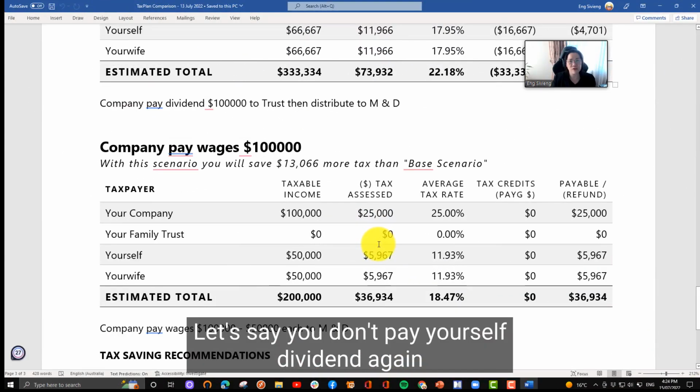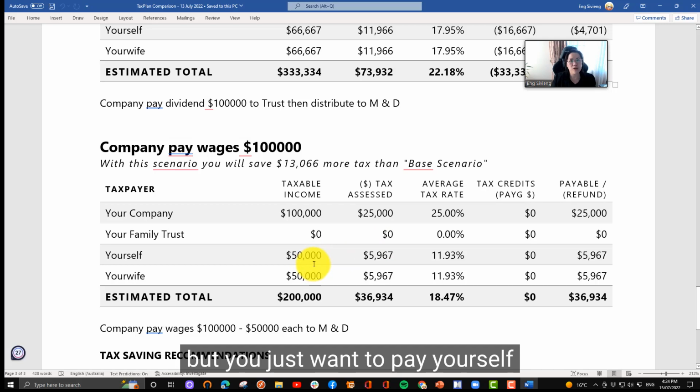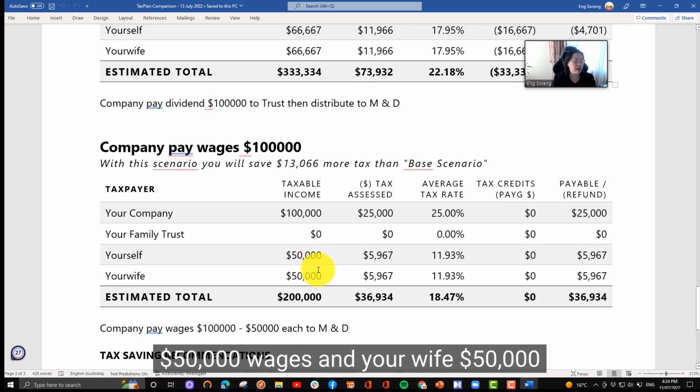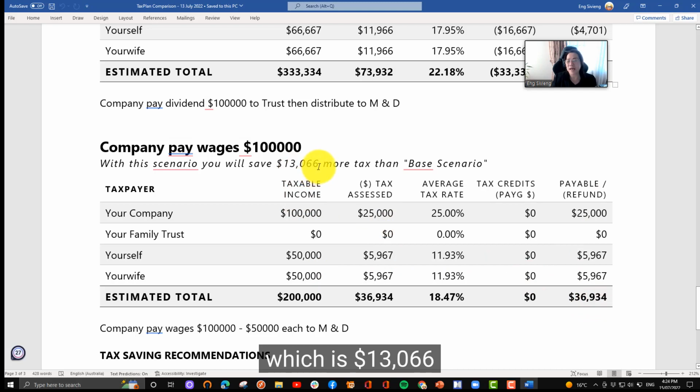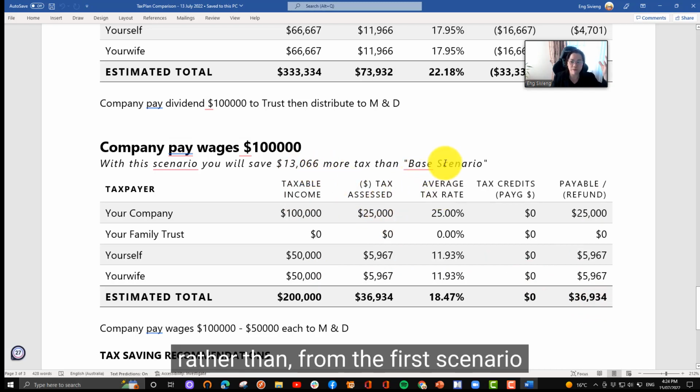Let's say you don't pay yourself dividends again, but you just want to pay yourself $50,000 in wages and your wife $50,000. Then the tax on that, when you add it up, is $36,934, which is $13,066 less than the first scenario.